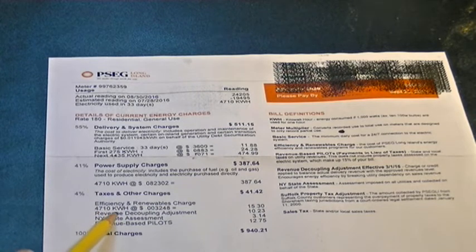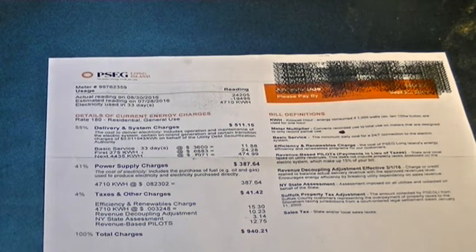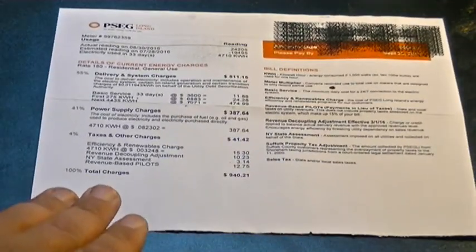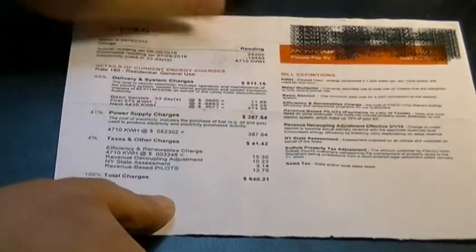Then here it is, the revenue decoupling adjustment, $10.23. Now, this revenue decoupling adjustment was in case the electric company doesn't meet their goals. And they didn't meet their goals. So they instituted this shit where we have to pay more to make up for that because we didn't use enough electricity, because everything has to be so uber efficient now. So because of that, I have to pay more, which is just ridiculous. I shouldn't have to pay more when I'm not concerned about them meeting their goals.